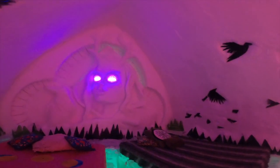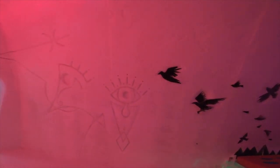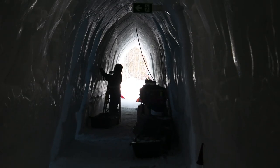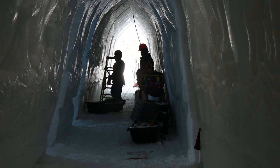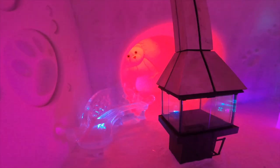This room has two beds. They're still working on that part down there. Those people should be finished in just a couple days. And this one has giant teddy bears.